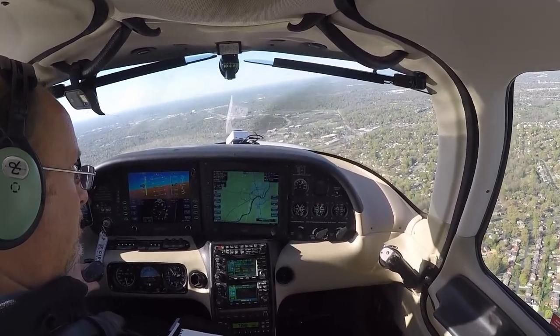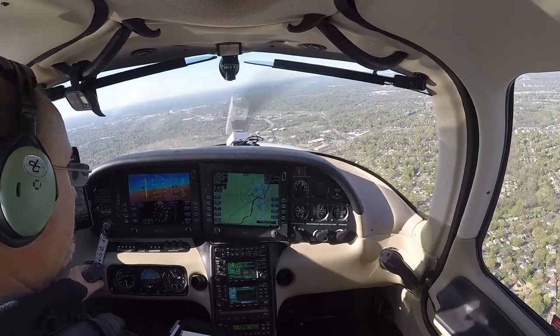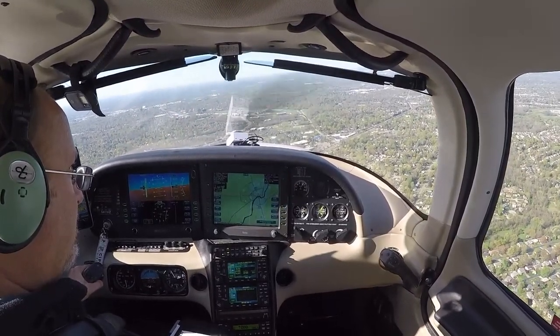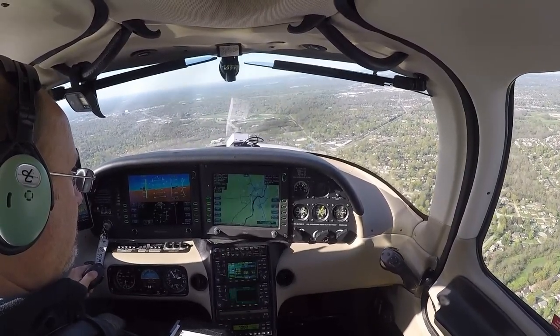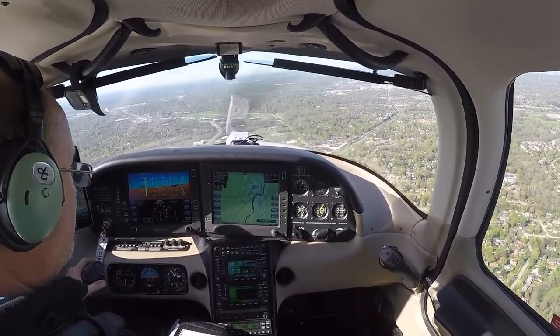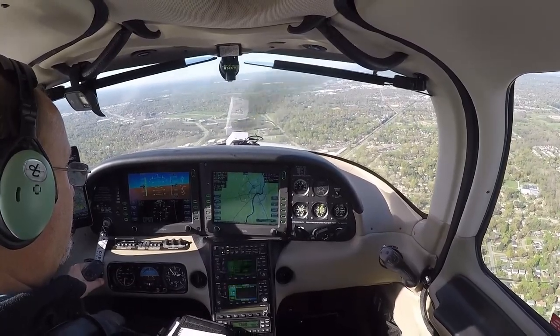1564 Echo, Bowman Tower, enter midfield left downwind, runway 24. Enter midfield left downwind, runway 24, 64 Echo. Good morning, Bowman Tower, Eagle 37 Bravo Hotel, 10 miles to the northeast, out of 3300. Eagle 37 Bravo Hotel, Bowman Tower, make straight in, runway 24. Straight in, 24, Bravo Hotel.